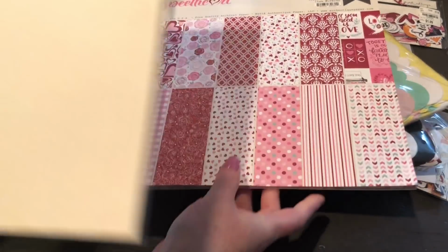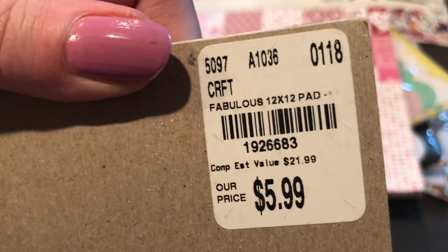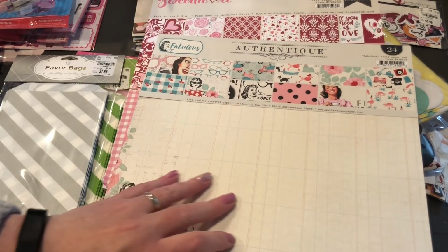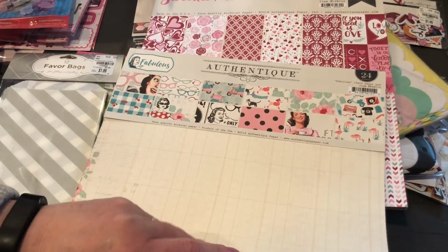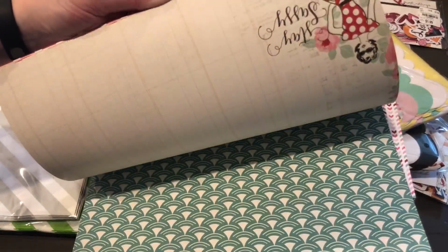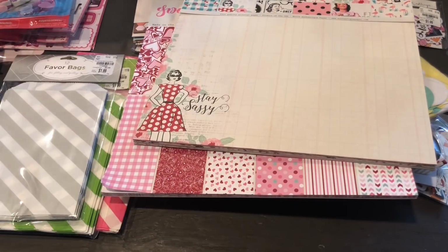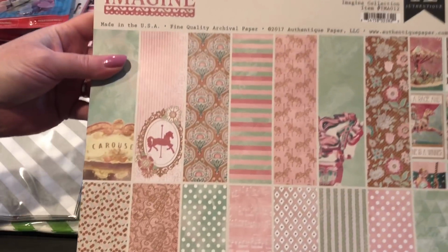And then I also picked up the Fabulous. I'll show you that number. Stay sassy. Just trying to get my fingers underneath it there. So real quick, that is what that one looks like. I've seen this one hauled many times. So glad my store got it in. And then one more. The Imagine.